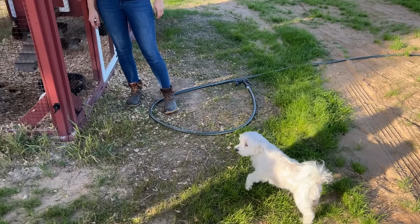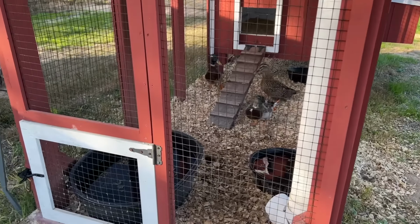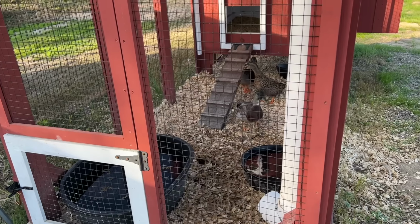I brought Milo out to the farm today. He don't get to come out here much. Ducks are checking him out. Not sure what to think about a dog, especially a little white dog.